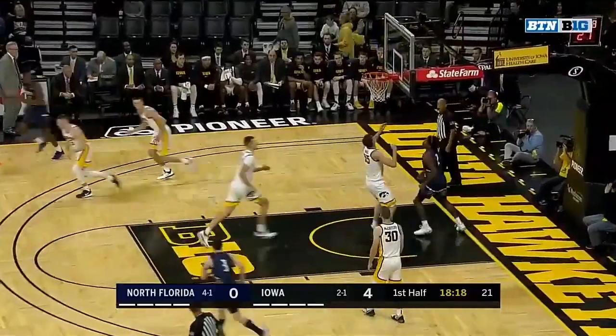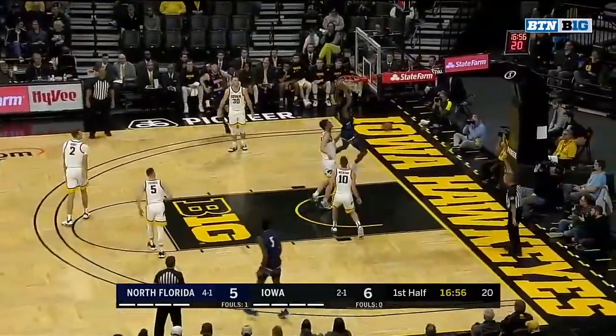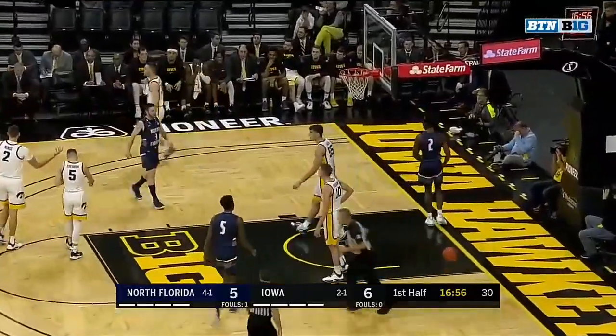And yet there's Aminu inside with a basket. For him to force a few shots is a good thing for Iowa. Inside again, Aminu. And it looks like he draws the foul as well.